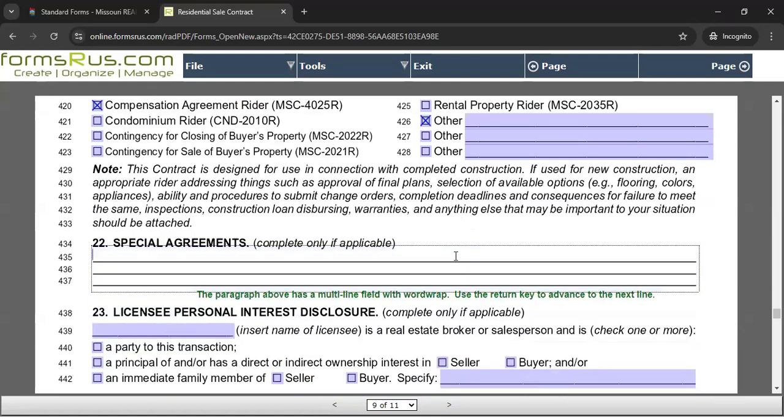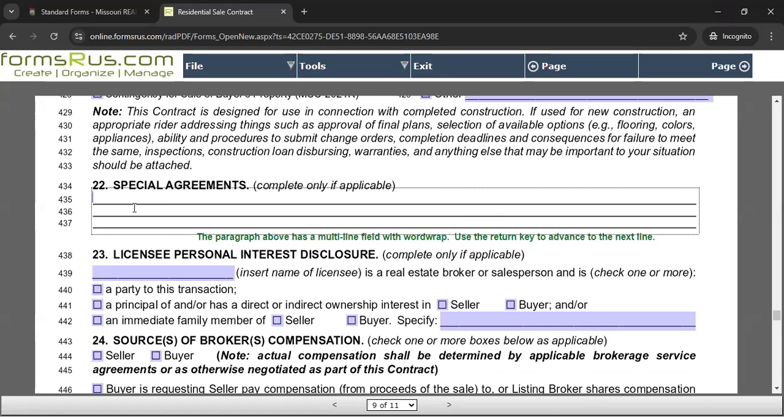Any special agreements, carpet allowance. Don't put compensation things in here, please. Save that for the compensation rider. If you've got something specific that doesn't seem like it fits somewhere, call me and we'll work through it. But if there's inclusions and exclusions you couldn't fit on those blanks on page 2, you can also use that stuff here.